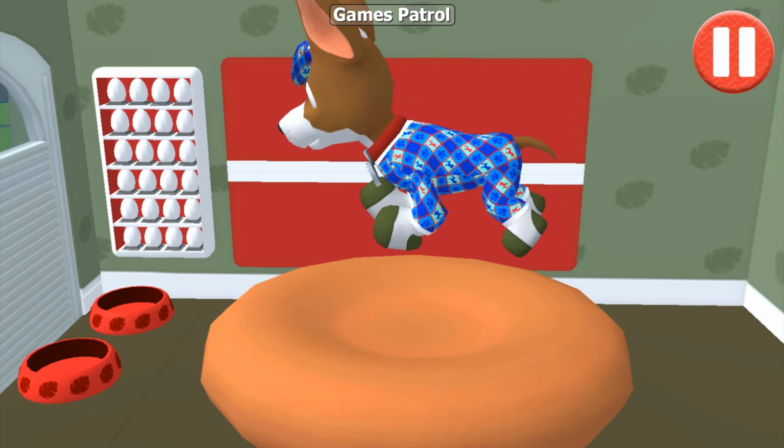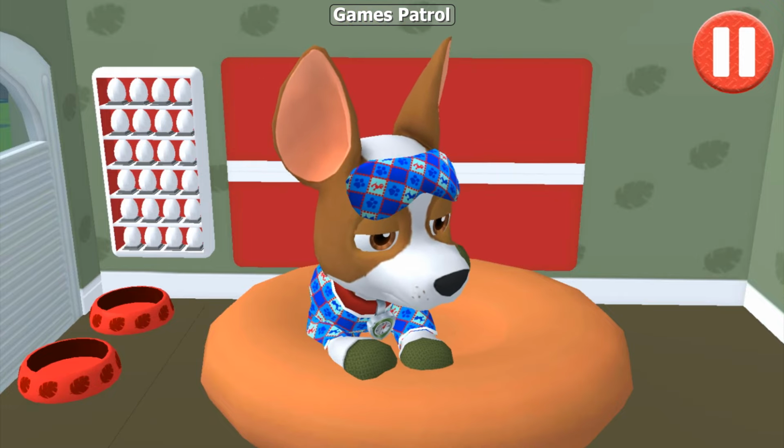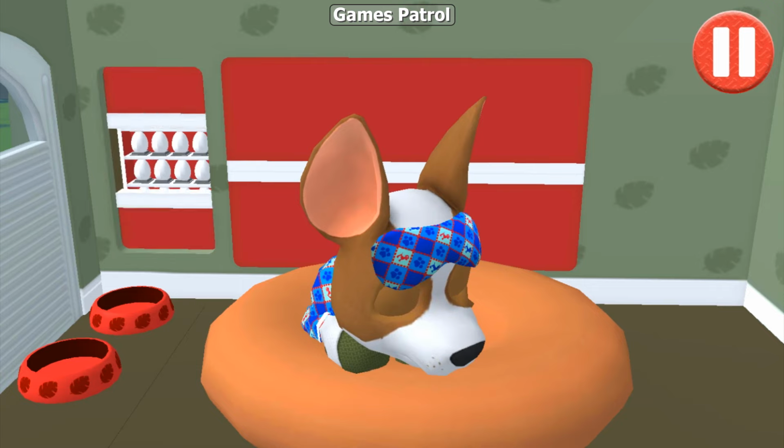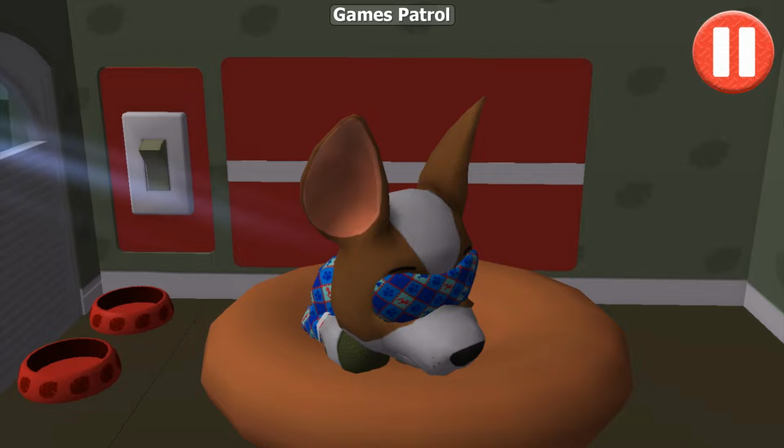Tap the pup. Whew. Tap the light switch to turn off the light. Buenas noches. Sleep tight.